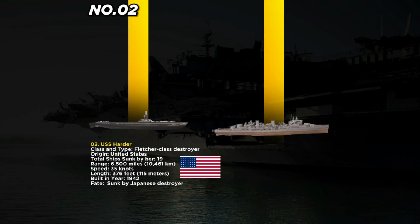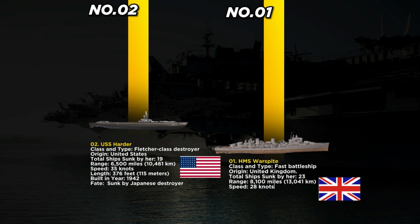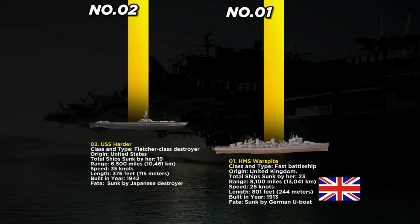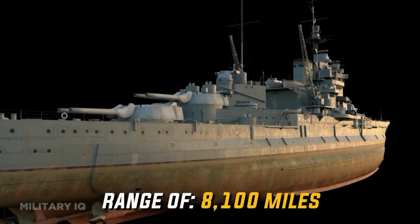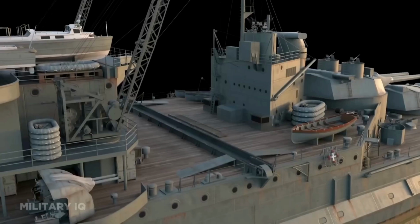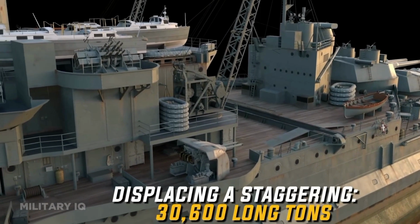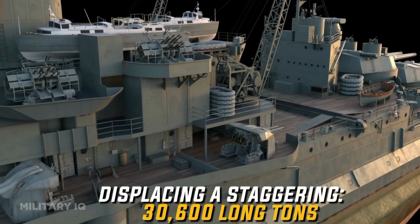Topping our list as the #1 surface warship with the most enemy ships sunk during World War II is the HMS Warspite, a fast battleship from the United Kingdom. Commissioned in 1913, she was a true veteran of the seas, boasting a range of 8,100 miles and a top speed of 28 knots. The HMS Warspite was a colossus, measuring 801 feet in length and displacing 30,600 long tons.